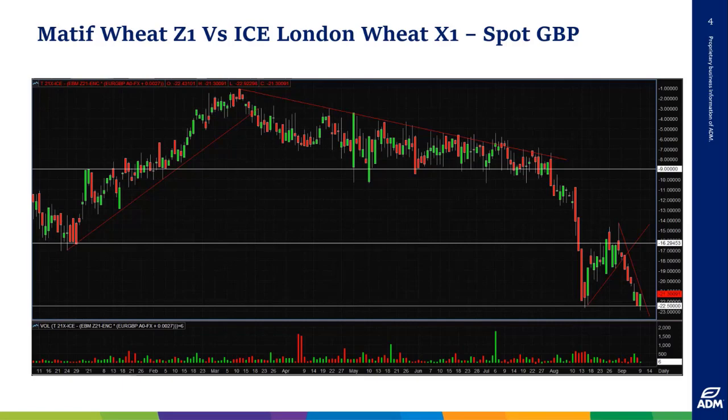The market fell off the cliff at the back end of July very aggressively as the specification spreads between the two contracts were being pushed by the realities of a really poor quality European and also UK crop, obviously Matif being a higher specification than the UK London wheat contract. So minus £22.5 is where we find ourselves currently, having found support and saw a significant rally back up into the overhead resistance of minus 15, minus 16 about 2 weeks ago.